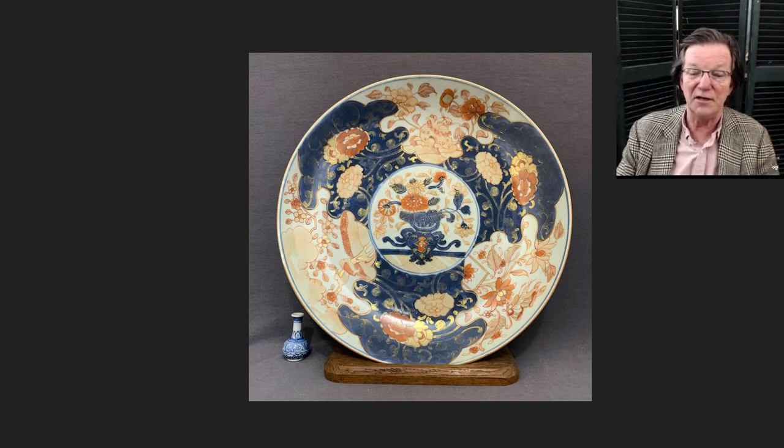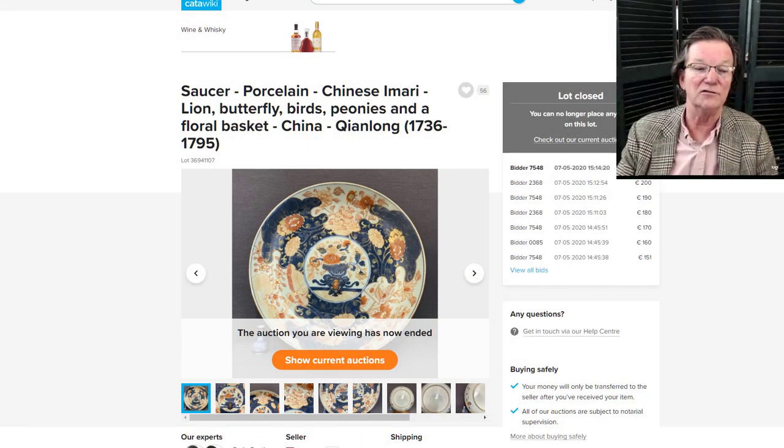A good example. It had some wear to the gilt, but it was a real clear example from the period. It would be an interesting plate to own, and it went fairly reasonably, 220 euros. So if any of you got it, great. And then over to this.